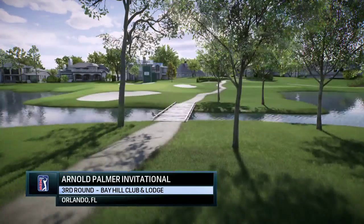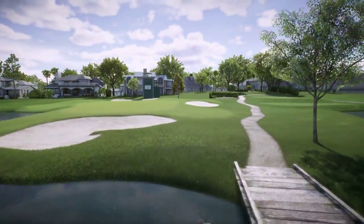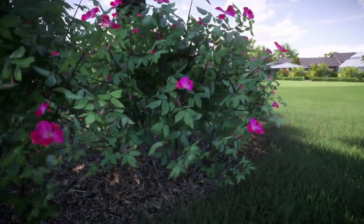Hello again and welcome, Rich Lerner, alongside my friend Frank Nobilo. We're here in Orlando, Florida, the house that Arnold built, the Bay Hill Club and Lodge. Frank, what are some of the toughest shots out on this golf course?